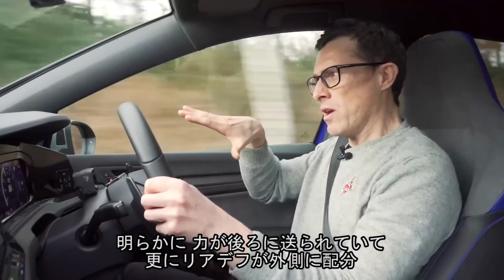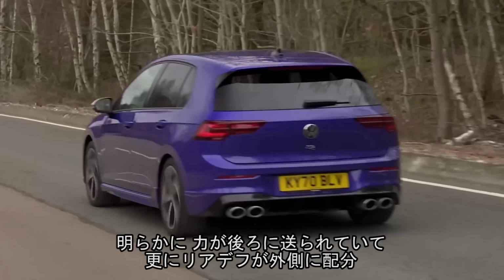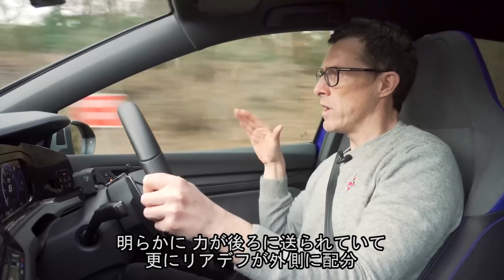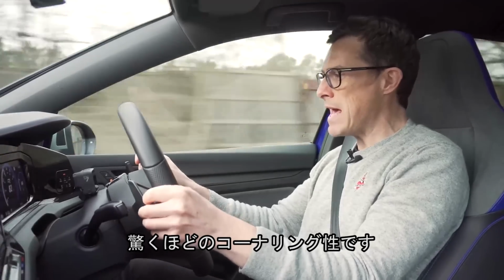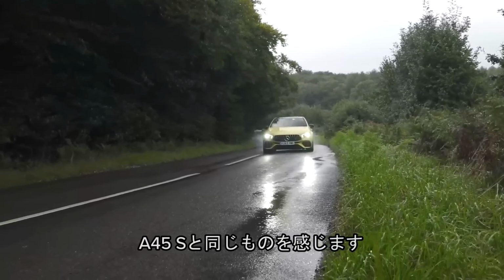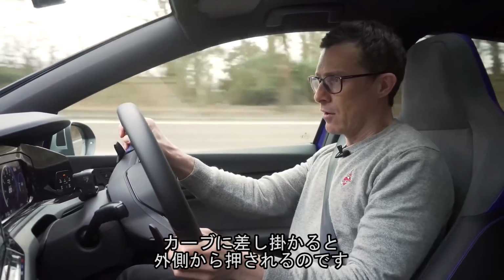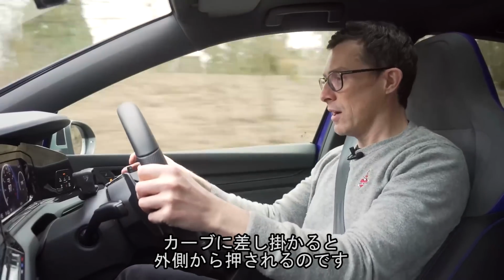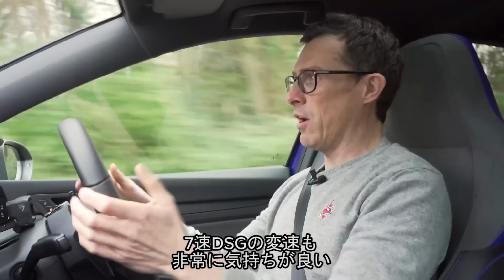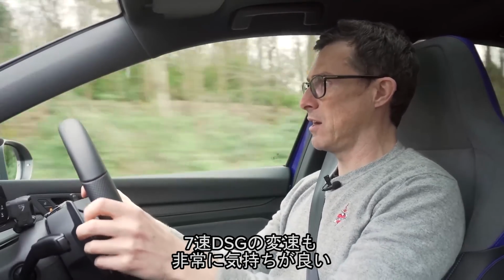And it just does this thing where you can feel the power going to the rear, and not only that, you can feel that rear diff sending the power to the outside rear wheel to rotate you around the corner. It's just mega. It feels very much like my old A45S, but here we are, look, corner, gonna accelerate out of it, and you can just feel it pushing you out of the corner. That is awesome.